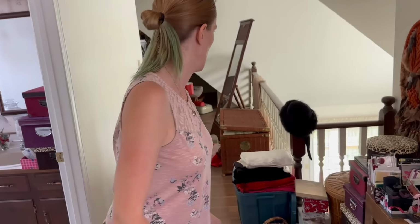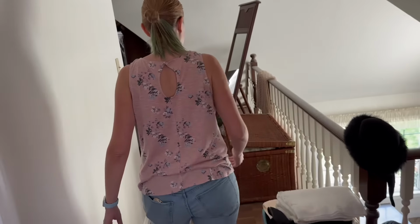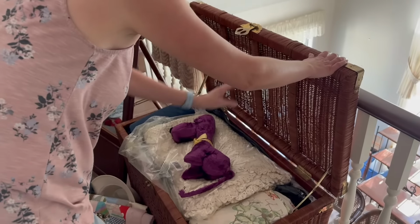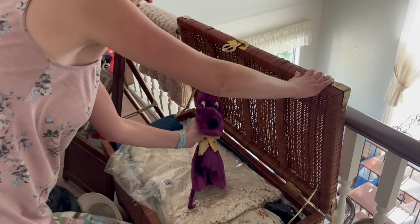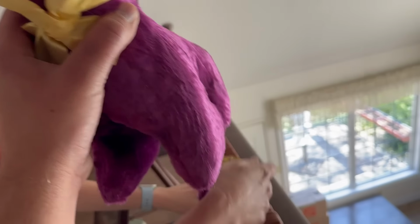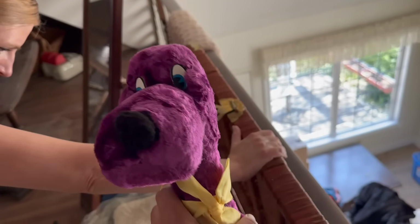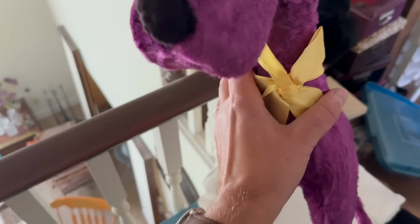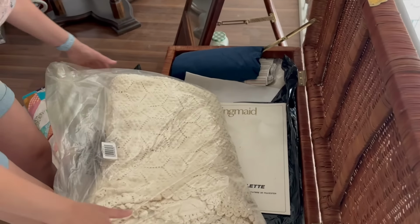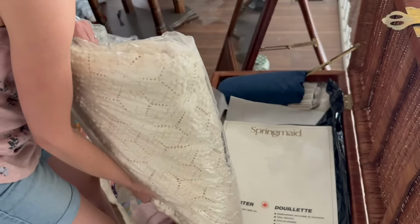Did you want to see what's in that trunk behind you? Yes. This one? Yeah, it's a nice trunk actually. This wicker. Oh, that's an older stuffed animal. That's probably from the 60s. His tail got caught on something. It's that hard stuffed. What does he have on him? Oh, his tail is super hard. Looks like blankets and this is like a top, like a blanket.